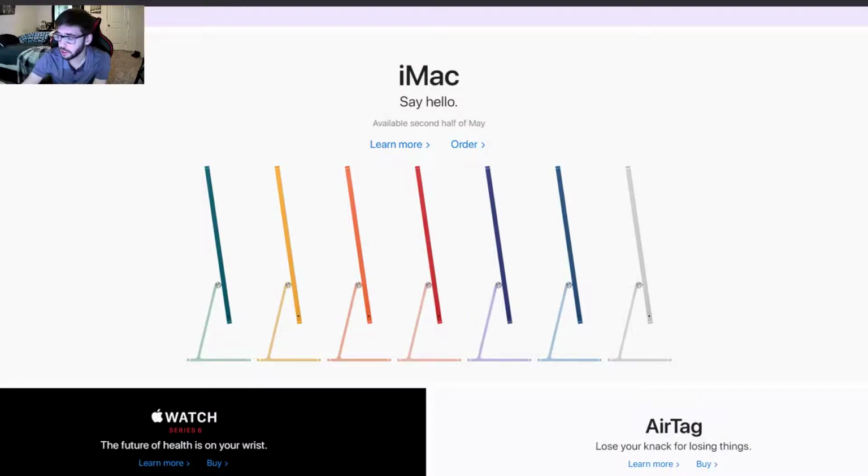We've got none other than the Mac. Everyone knows the iMac. Come on now. Mac, obviously, their computers. You'll see a lot of it in a corporate sense. You'll see a lot of Macs. Typically, corporations tend to buy Mac. Don't know why, but it's a pretty common thing.